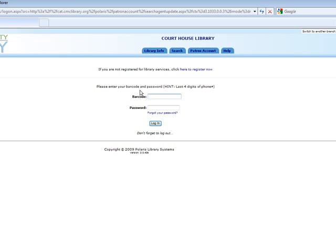So here we go. I have to log in. And this is the library barcode that's on the back or the front of your library card. I believe it's 14 digits, something like that. And you'll have to enter a passcode. Now, your password is the last 4 digits of your telephone number unless you've gone in and changed it. You can change your password.